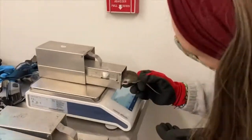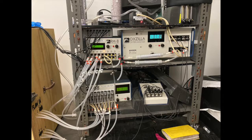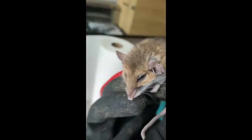Next, we weigh the mice again. This large box is hooked up to a machine that can measure basal metabolic rate, which is the energy consumption at rest for any species.